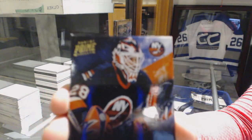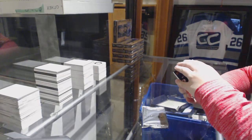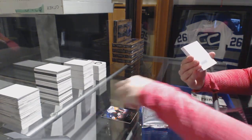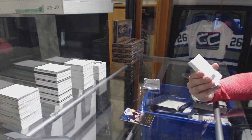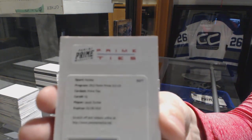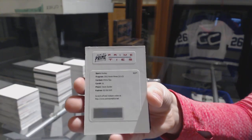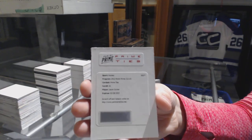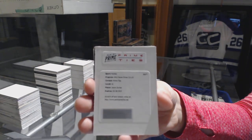Slash 249 base for the Islanders, Felix Potvin. We've got a Prime Ties redemption for the Minnesota Wild, Jason Zucker. Those are cool cards. Prime Ties for the Wild, Jason Zucker.